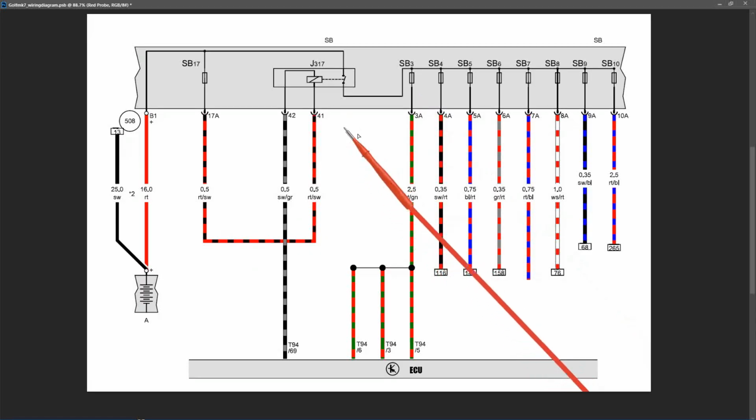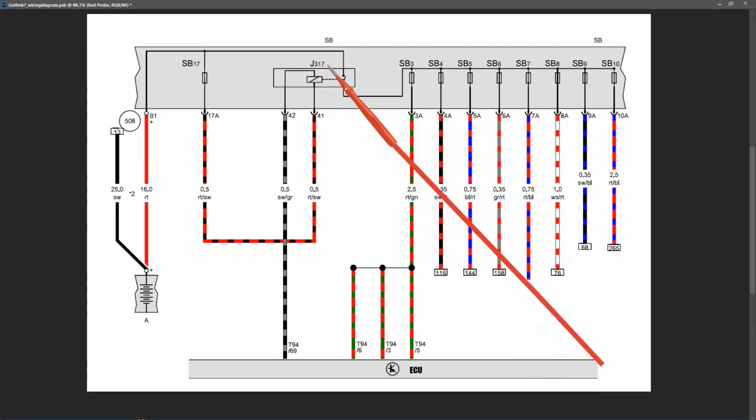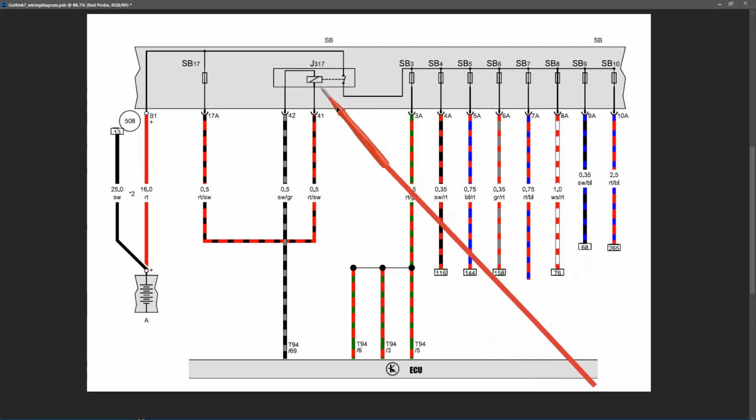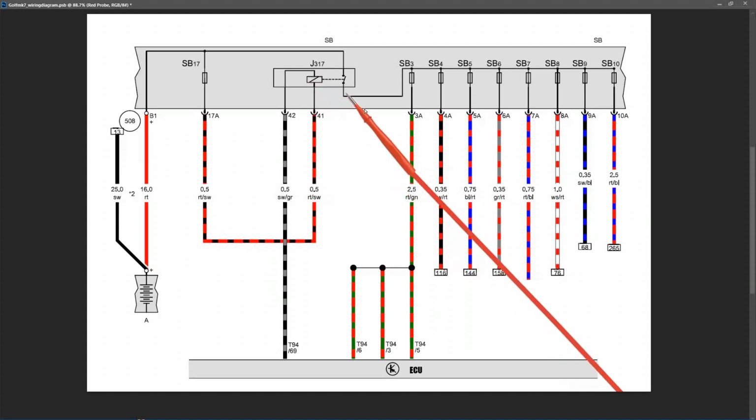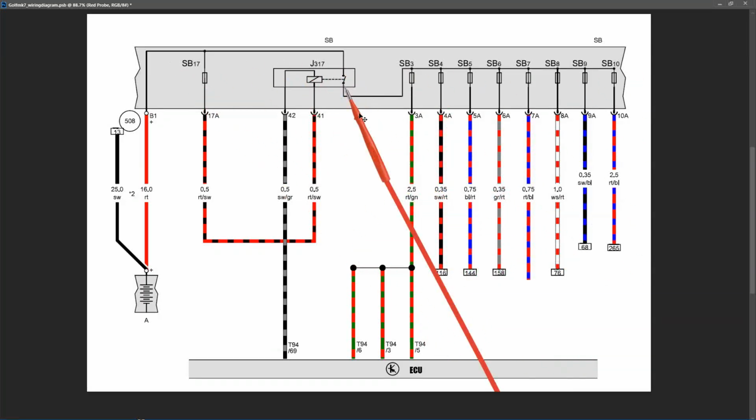Next, I wanted to focus on relay J317. So as we saw earlier, when we have power going through this coil, it generates a magnetic field that pulls these contacts in together and allows the voltage to come down from the battery to all of these other circuits. But as with any mechanical switch, after thousands and thousands of openings and closings of these contacts, the connection quality just isn't that good anymore, and it can lead to intermittent failures.